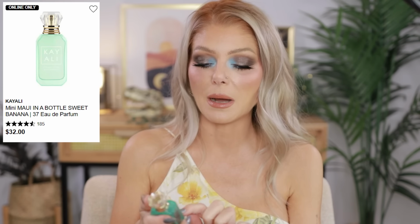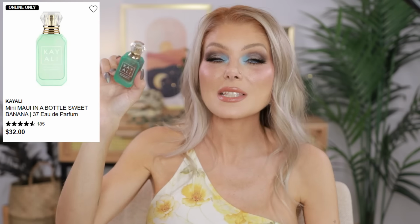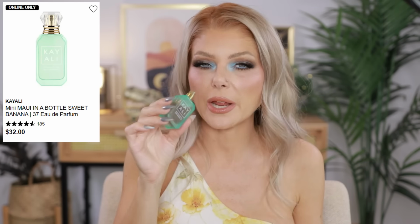This is the Kayali Maui in a bottle. I've used a lot of this one. This one has been traveling with me. This has notes of sweet banana, which gives it a very different sweet fruity note. There's also some pear in here, and I will say I don't really smell the pear, but to me this is a tropical vanilla woody coconut scent that has added banana to it.